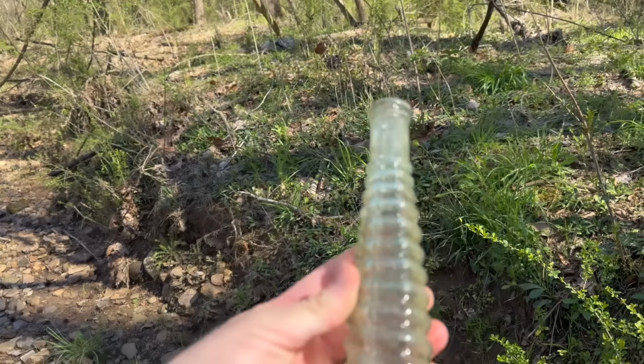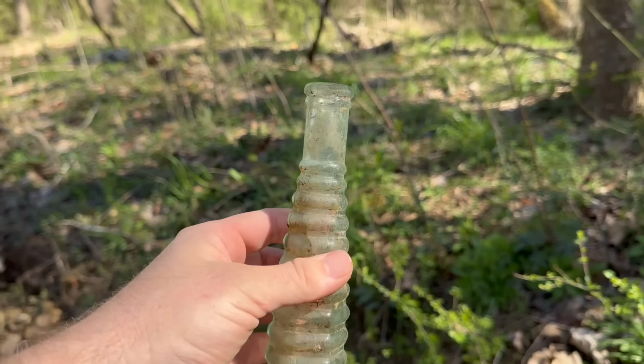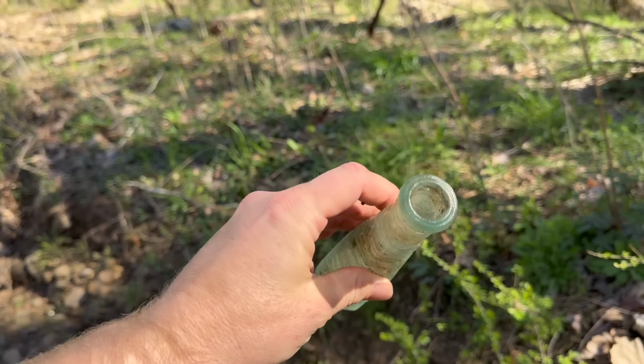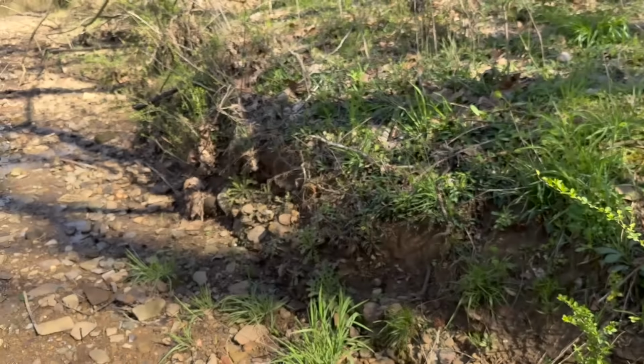Absolutely beautiful. That's gonna be turn of the century, probably right at 100 years old. But that aqua color to it and the ribs, that is amazing. My wife actually has one of these next to the kitchen sink. She keeps our Dawn dishwashing liquid in it, and the blue color with the aqua just looks amazing. So I'm pretty happy about that.